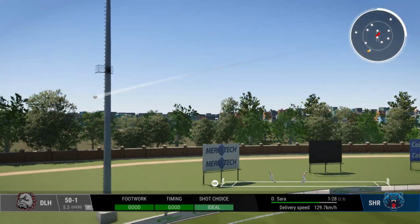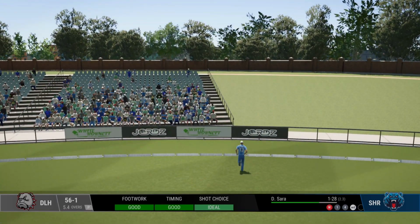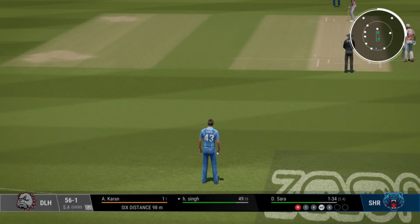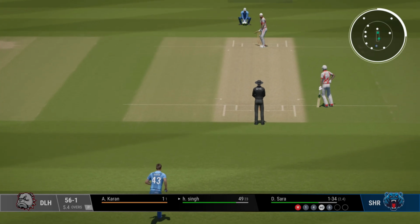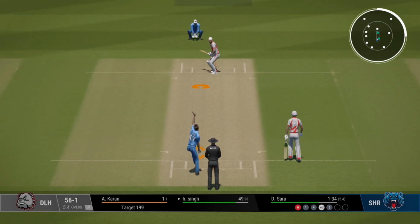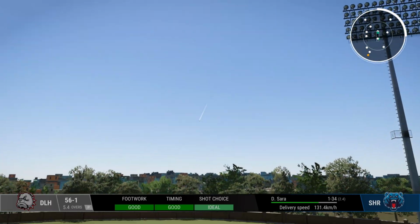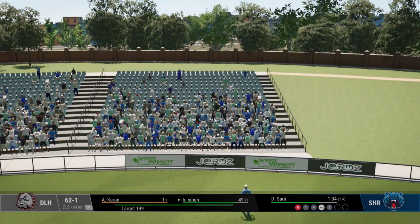That's got a flight number attached to it. That ball has gone a long, long way. Well, enough leverage there to get a good swing of the arms under it to get it over the rope. Can he get the 50? Oh, that's gone a mile. That could go out of the ground. Get the fielders into the crowd.